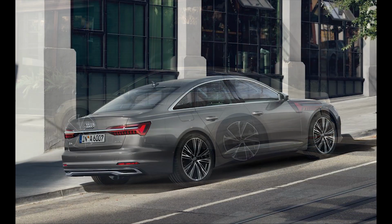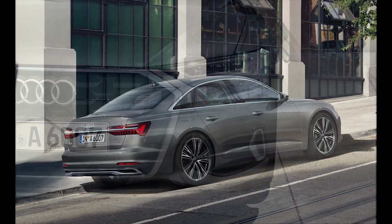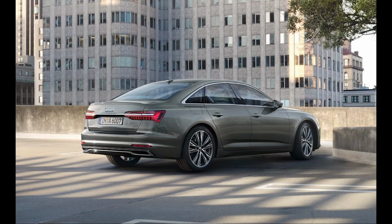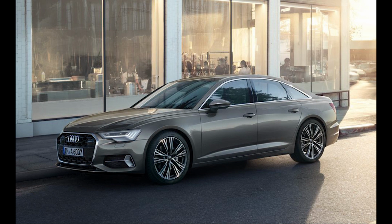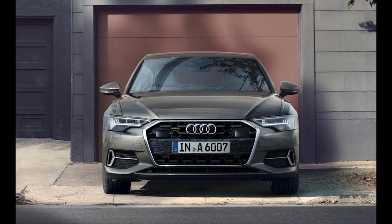Let's start. Pros: attractive and refined interior, brimming with high-tech features, large cargo capacity. Cons: infotainment system can be distracting to use, limited rear headroom. What's new? Minor appearance and equipment updates, part of the second A7 generation introduced for 2019.